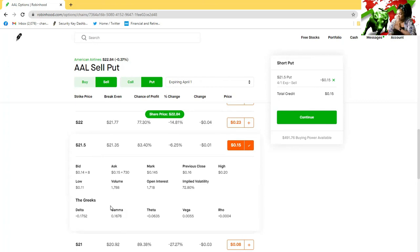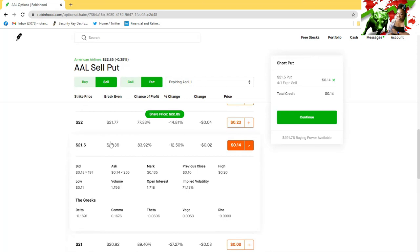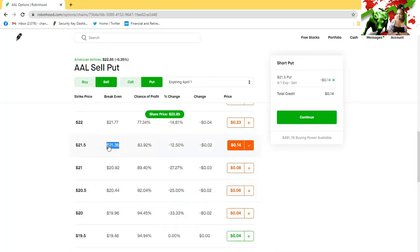Most of the time, I try to stick with $100 altogether, so $1 or more per share when I'm trying to sell puts, because I want to make it worth my while, right? And then in the end, I hope they don't actually go through, because I don't want to own the stock. So on this one, just to give you an idea, your break-even price would be 21.36.